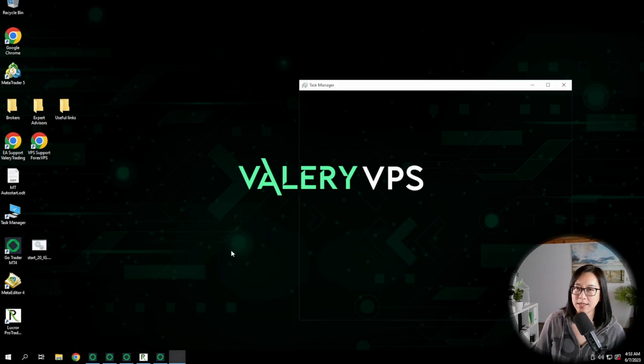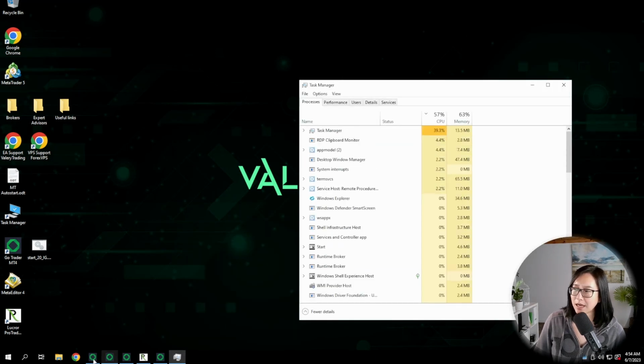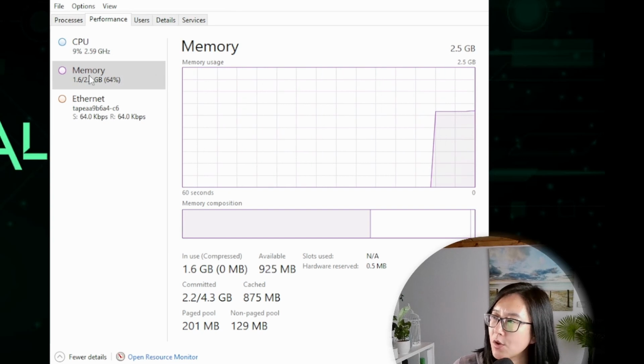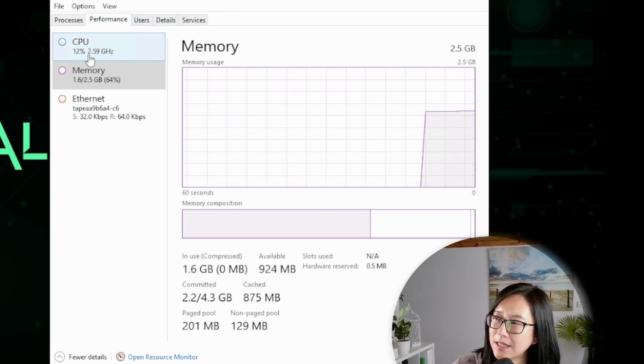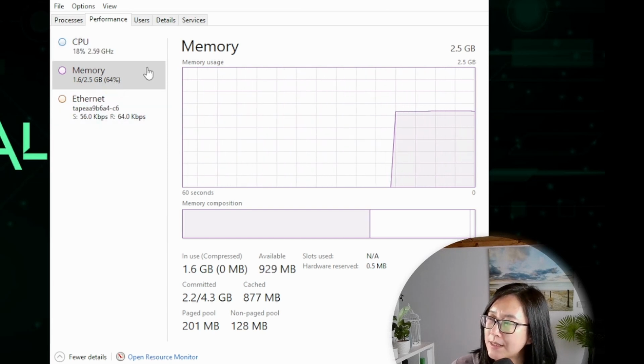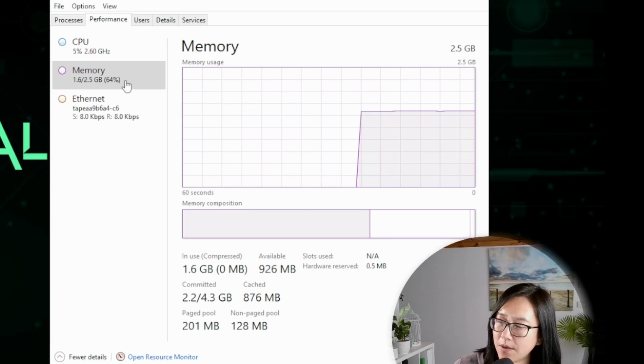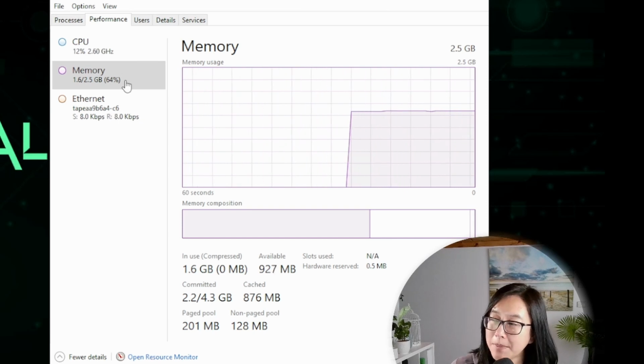And let me show you the task manager. You can see that I've got 1, 2, 3, 4, 5 EAs running on this one. And from a CPU perspective, it's fairly low CPU usage, generally hovering between 10 to 20%, and memory is a little bit high at 64%. So I wouldn't have any more MT4 terminals running on this particular VPS, but it is enough to have all of Valery's EAs running on here.